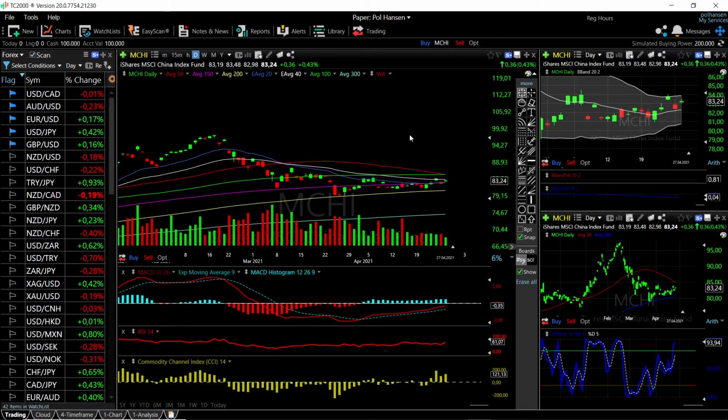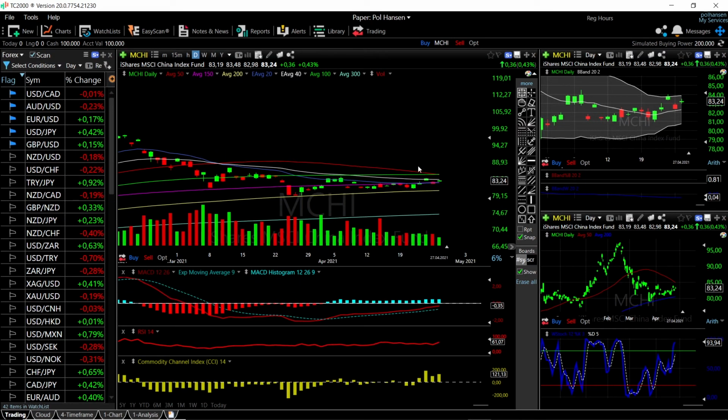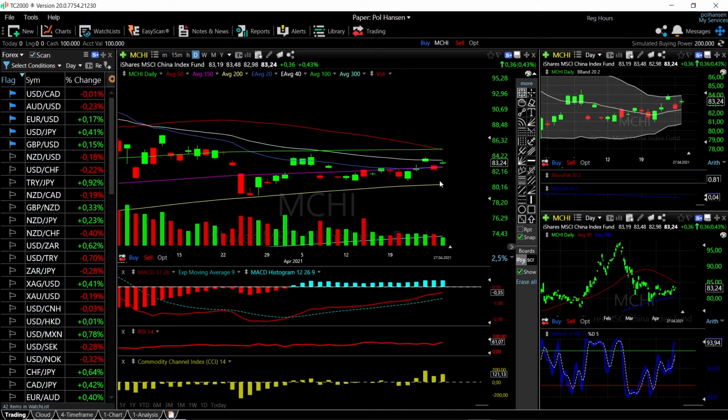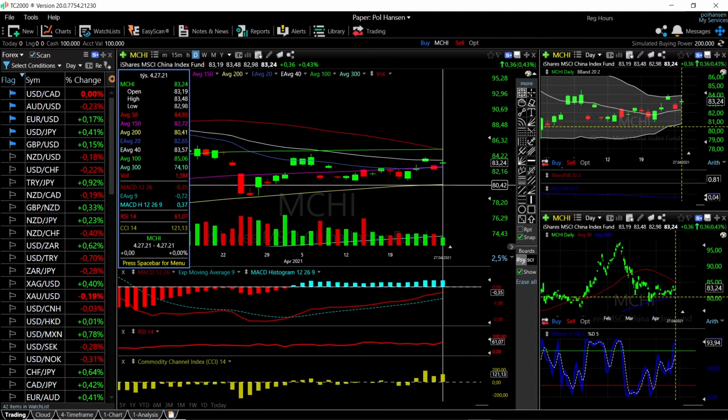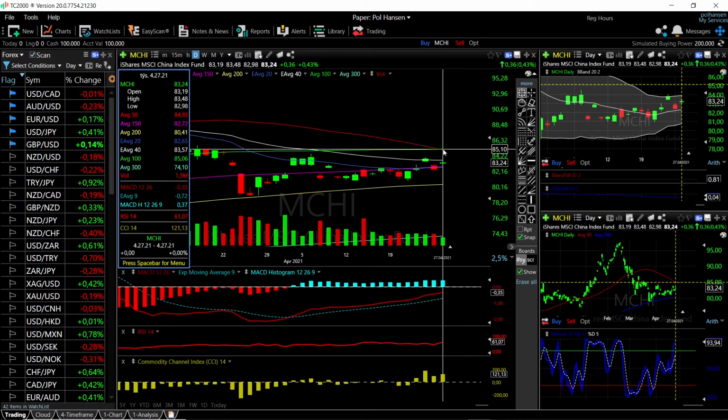So there's a lot of catching up to do in order to get back to these previous highs, and we need basically to rally above the 50 moving average and even the 100 moving average in order to go and retest these previous highs again. A breakdown below the 150 moving average will open the door to the 200 moving average again, and a rally above the 40 will open the door to the 50 at 85.